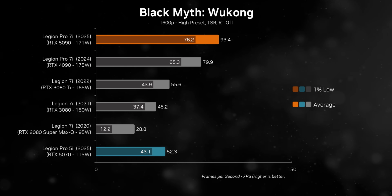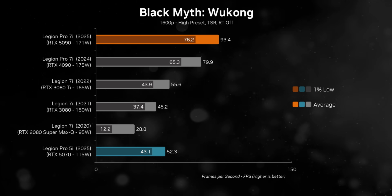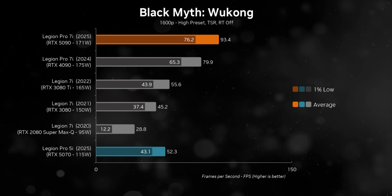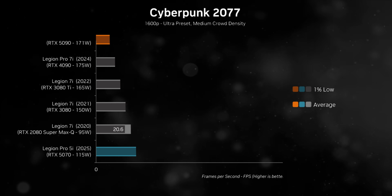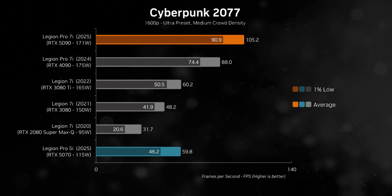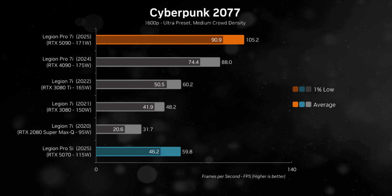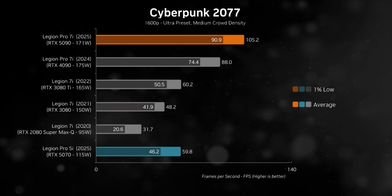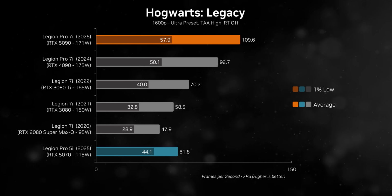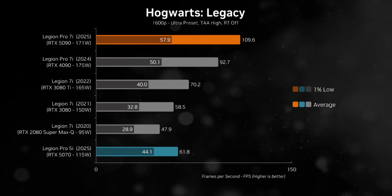But there are a few other games that really benefit from the RTX 5000 series GPUs, with the Legion Pro 7i's 5090 finally opening up a bigger gap over the 2024 model's RTX 4090. But I also want to point out that even in best case scenarios like these, this is overall the smallest generational performance improvement we've seen in more than half a decade of Legion gaming laptops. The only thing that can really compare is the gap between the 3080 and the 3080 Ti, while the RTX 4090 ends up looking like a bolt of lightning in terms of frame rates.